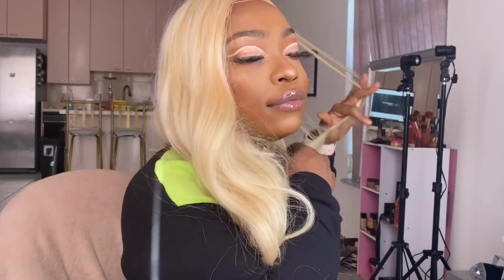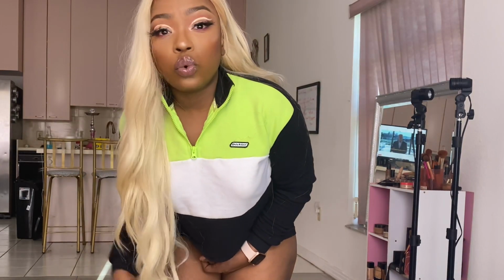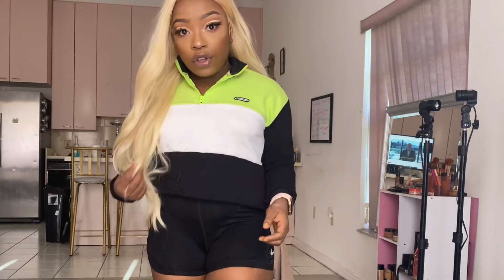Like, this is already acting up, or maybe I'm tripping. Hold on, y'all. Just enough to show you the length. I think it's 20. I'm pretty short myself, so this is what it looks like. But if you want to see how I customized this, how I got it to look a little Barbie.